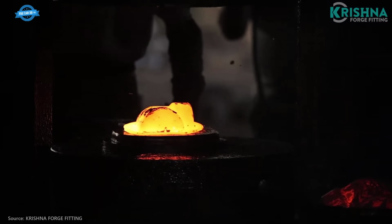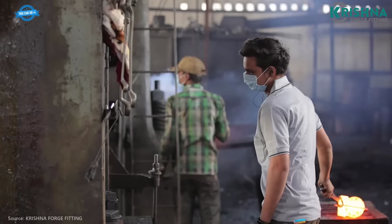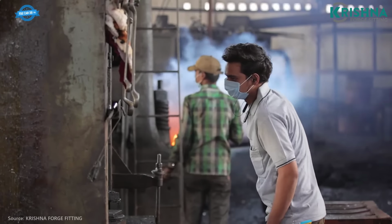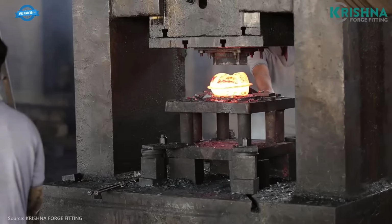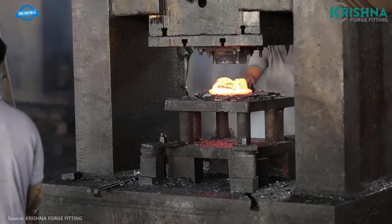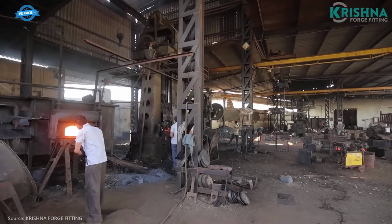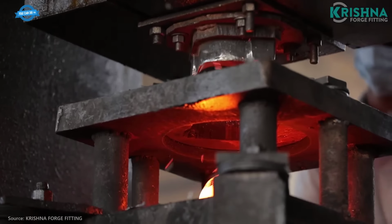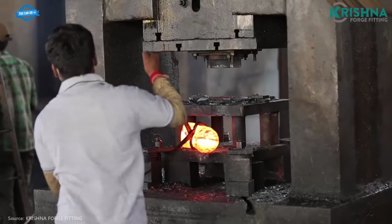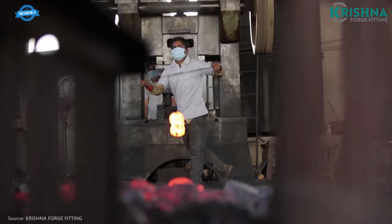High-tonnage hydraulic presses, typically ranging from 1,000 to 3,000 tons, are used to shape the fittings under extreme pressure. To enhance mechanical properties, the fittings undergo heat treatment, including normalizing, quenching, and tempering. These processes improve tensile strength, ductility, and resistance to wear and corrosion, ensuring a final tensile strength of up to 850 megapascals.